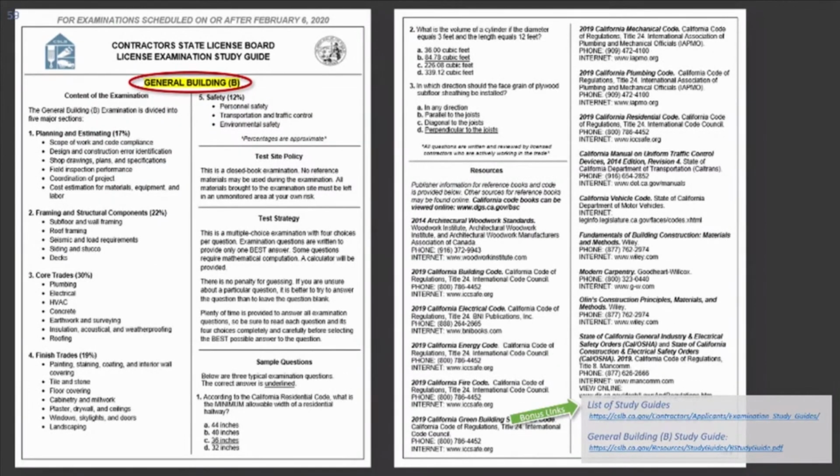You will see the same format on the B General Building Study Guide. We would recommend that you really pay attention to the exam content here, especially how we have broken down what percentage of questions there will be on each of the 5 topics on the exam. On the lower right of both of these 2 slides, you will see a bonus link to the actual study guide, as well as a link to the complete list of study guides.